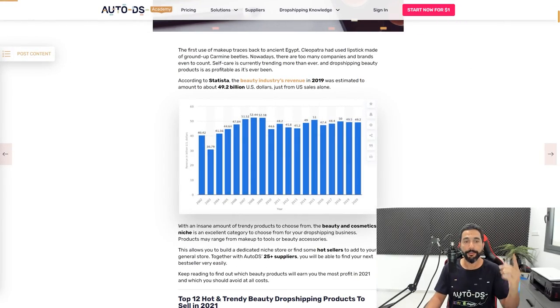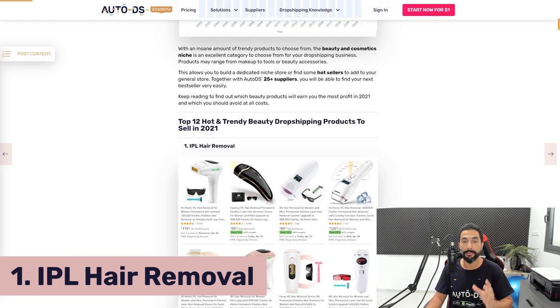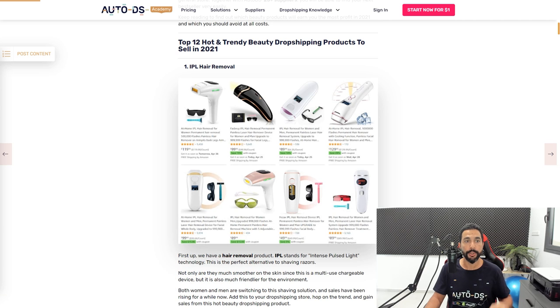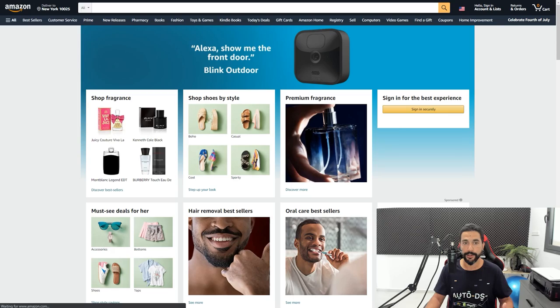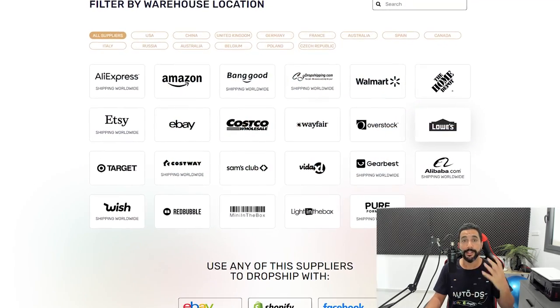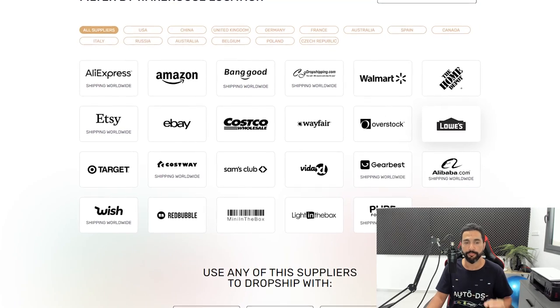The first product that I want to recommend from the beauty industry niche is IPL hair removal products. So as you see here, this is what they look like. Let me show you even a better example from one of my favorite suppliers, which is Amazon. And as you know, AutoDS supports over 25 dropshipping suppliers, giving you access to tens of millions of products.